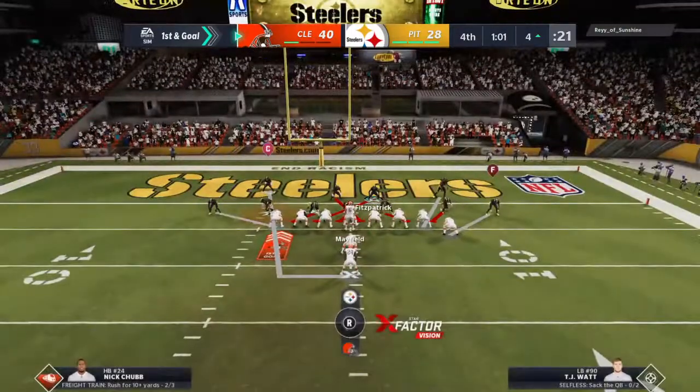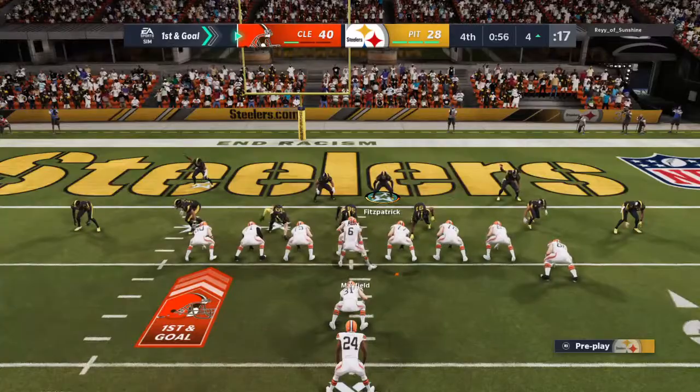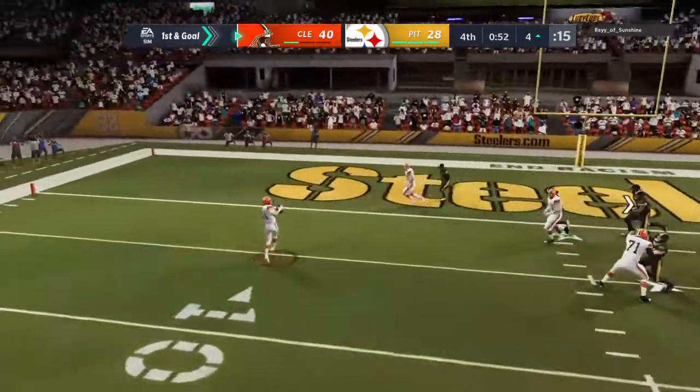Yeah, and you have to think to yourself, and I'm sure they've been echoing it on the sideline and into the huddle. Guys, we have the lead. Just take care of the football. Don't make it easier for them to start to make a comeback.